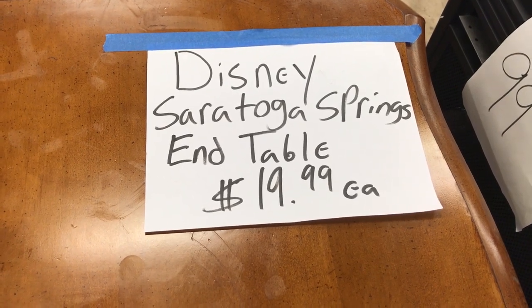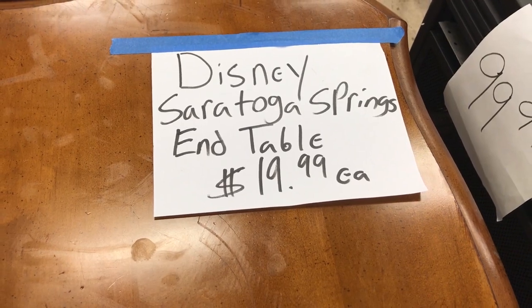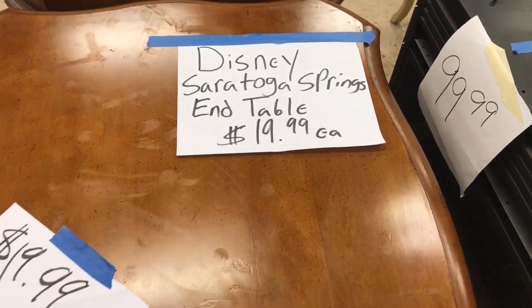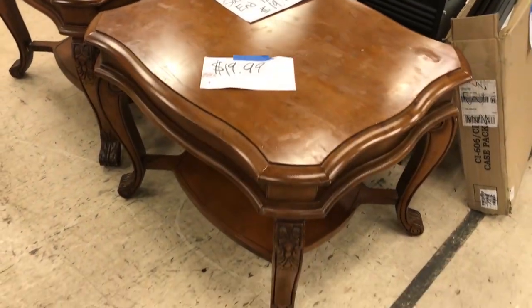About Disney's Saratoga Springs Resort refurbished many of their rooms and the old stuff came here. So for example, this end table's $20.